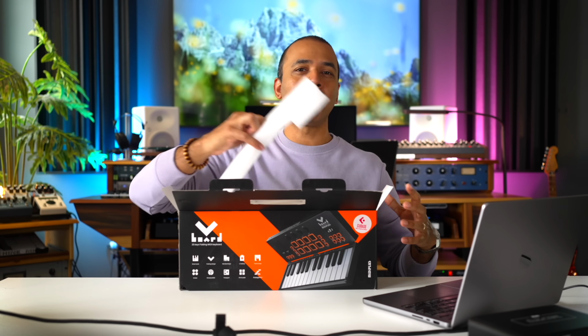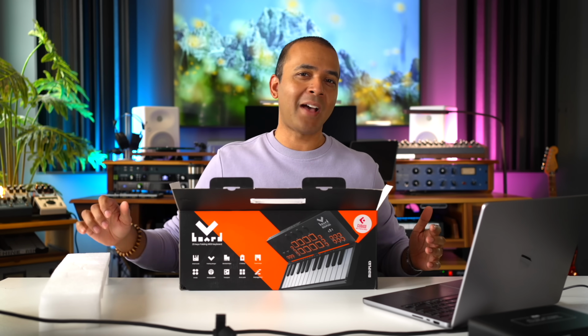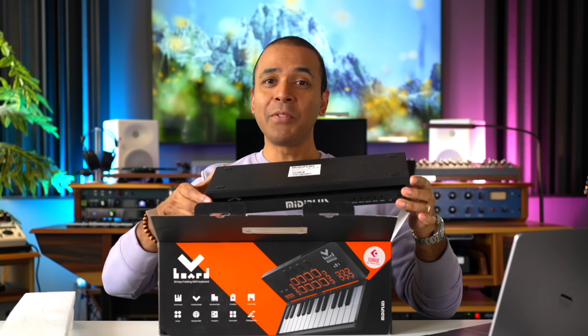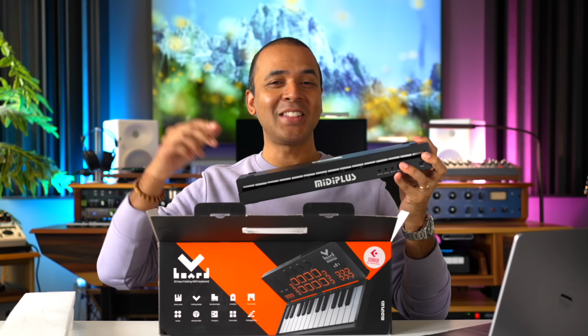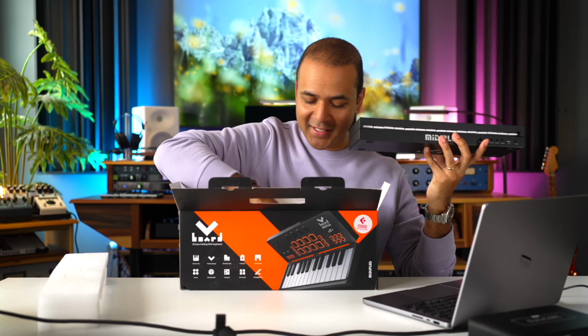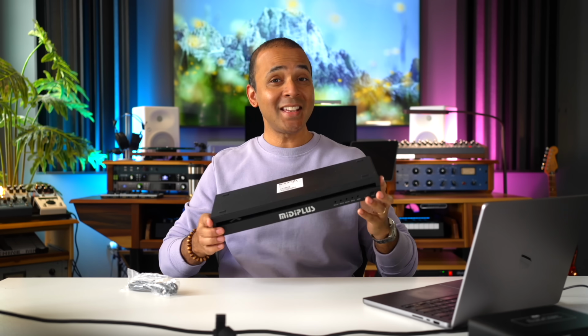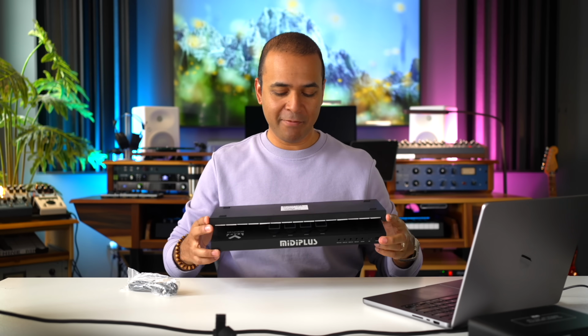Now, this is not a brand new device, but I've never seen it here in the US, and I think it's only available in Asia. If you're in Asia, let me know which country you're in the comments below. Super compact. In the box, just a cable. This is the V-Board 25 by MIDI Plus.